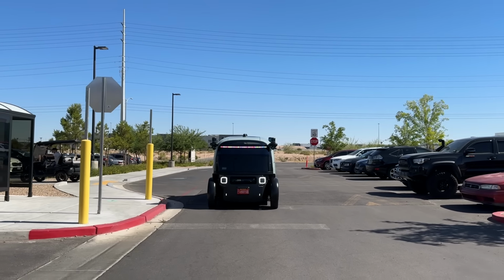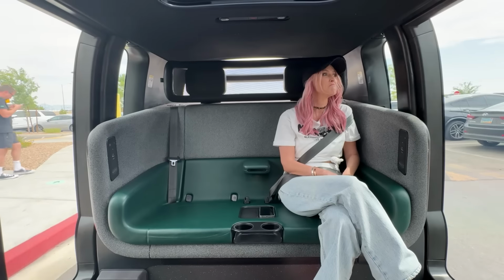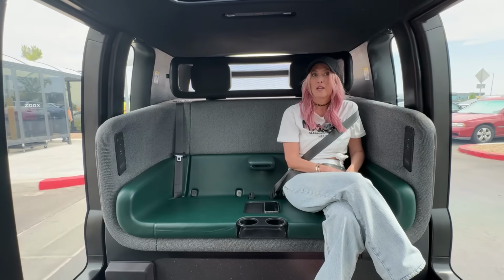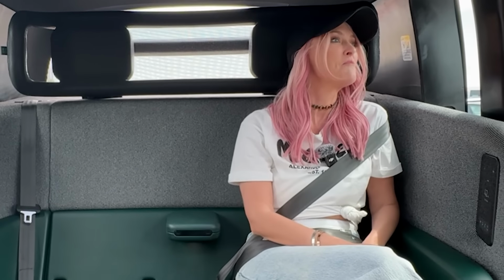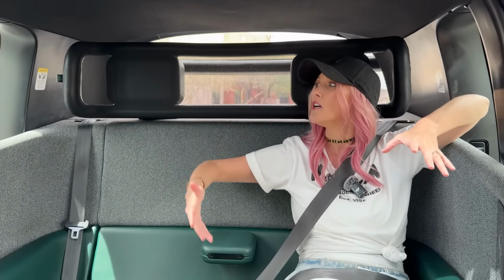Look, no hands. Handled that speed bump all right, pretty good. Stopped at the stop sign. No one ever does that, except for a robot taxi. I can press this, I can tap that cooler. So this kind of encapsulates me. I've got my own air conditioning functions.